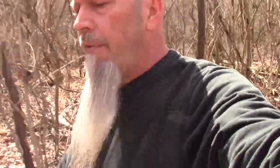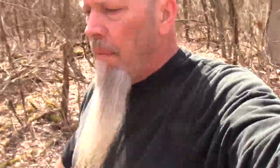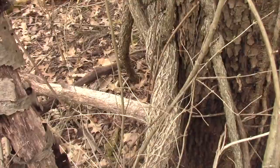So I have to get my steps in when I can. And if I have to walk in a subdivision or in town, some urban hiking, well, I'll do that too. Just to be outside, that's good enough. Just being outside is good enough. But being in the woods, being in nature, that's pretty much the pinnacle for me.